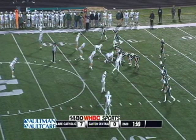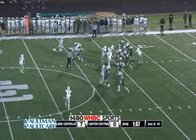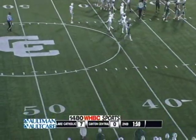Yeah. And they got trips left here. Twins right, and there goes Jack running the ball. Yep, he's going to run it, but not get much. He got it to the 35, and that was it. Got a yard. That was a tough yard, too.